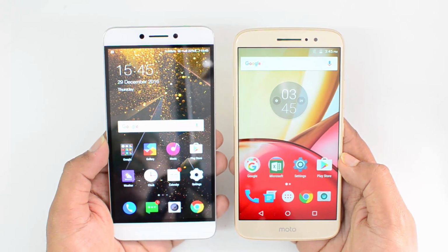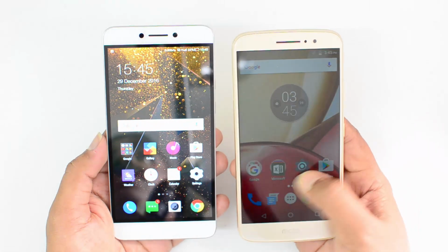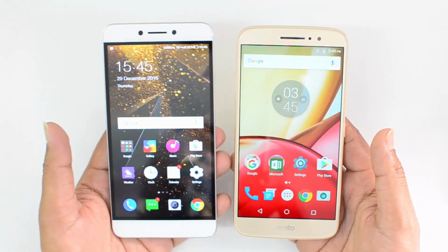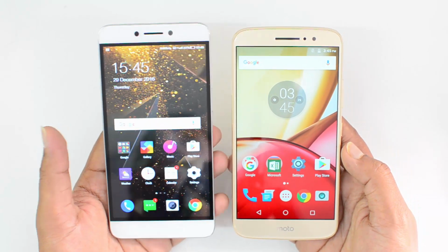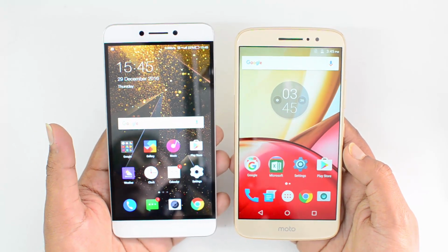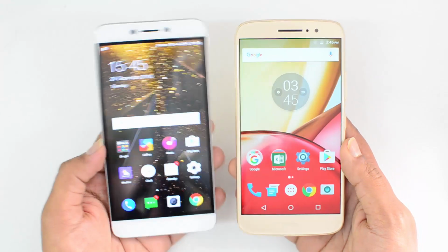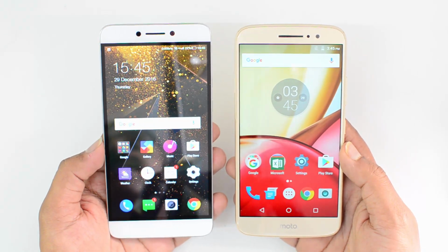So we have a 4000 mAh battery on the Coolpad Cool one, while we have a 3075 mAh battery on the Moto M. Now without doubt, the Coolpad Cool one definitely is a better choice in terms of the battery experience, because with an additional 1000 mAh battery, you can also almost get 1.5 days of battery life. And both these devices have USB-C type ports with fast charging included. So now we have compared almost all aspects about these two phones.